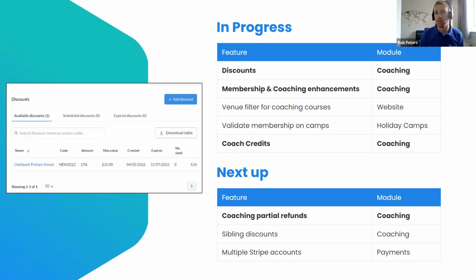And we're also looking at introducing multiple Stripe accounts. So we know there's lots of, and it might be some of you on the call today, where as a coach, you're using the club account and they're using that for court booking, membership and taking online payments. And therefore you can't use Stripe because they're already using the one dedicated Stripe account to that ClubSpark account. So what we're looking to do is allow you to add multiple Stripe accounts and assign that account to the relevant module. So it might be that your Stripe account links to the coaching module and the club one links to membership and court booking. So that's another feature which may be of interest to some people.